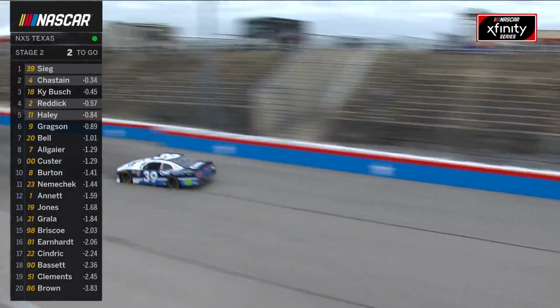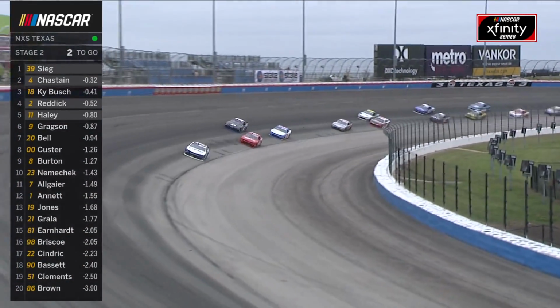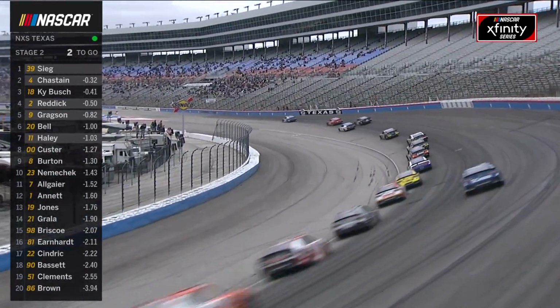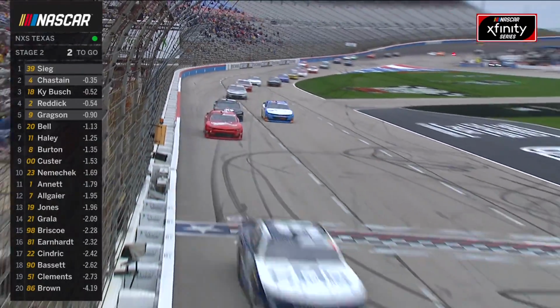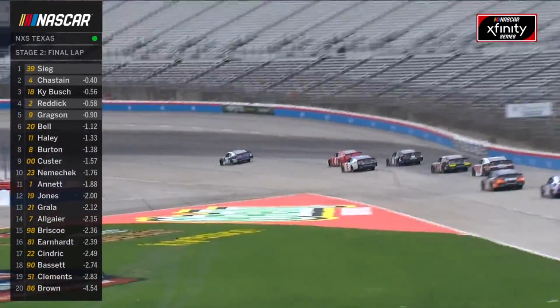the 00 of Cole Custer. And you see so many cars that are just out of control right now as we're on this restart. A lot of loose cars, a lot of tight cars, a lot of things happening on the restart from a handling perspective. Christopher Bell won our first stage from the pole.